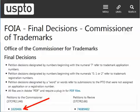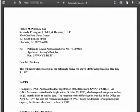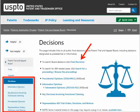Final decisions from the Commissioner of Trademarks are divided into petitions from applications and petitions from registrations, which are identifiable by the first numeral in its designation number. This decision of the Commissioner of Trademarks is divided into facts, analysis, and decision. It is signed by the Acting Assistant Commissioner for Trademarks.